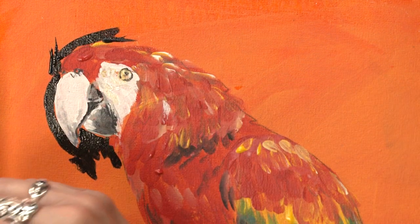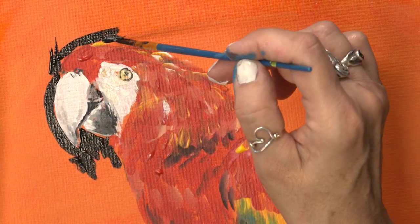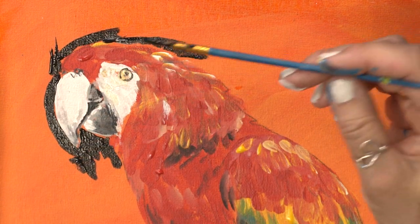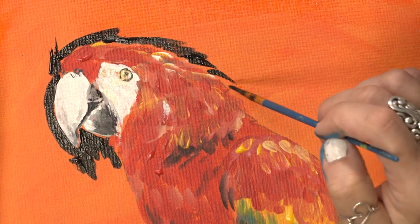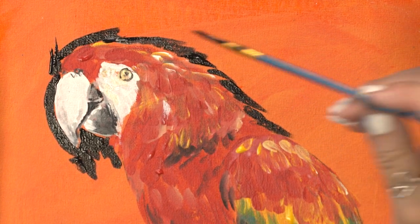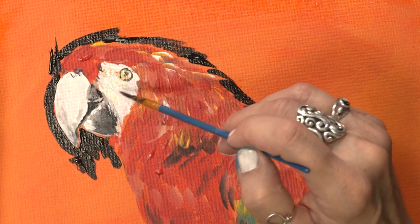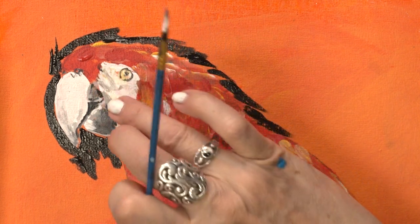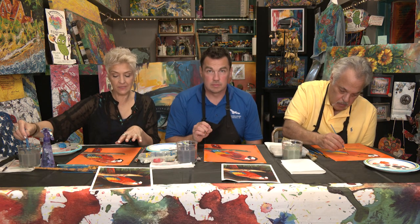So when I come around like this, see how I'm holding this brush, in the direction of the feathers, and I'm purposely leaving a little bit of this background color because that almost looks like a highlight around her head, okay? And I'm doing these quick little brush strokes. So that's that. All right, so we zoomed back out. We got some of that head done.